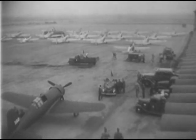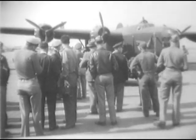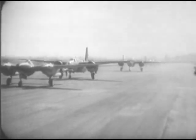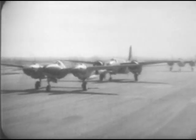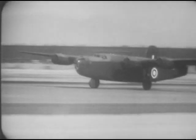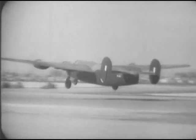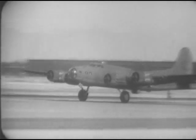West Coast Ferry Command of the United States Army Air Corps. Fighting planes for the RAF with newly commissioned American flight officers at the controls for the first leg of the thousand mile hop to Britain. Special training for a hand-picked group of Yankee pilots. This ferry service, taken over by the government 5 months ago, already has started nearly 1,000 planes on their way. Uncle Sam's Air Force does its share to keep them flying for the RAF.